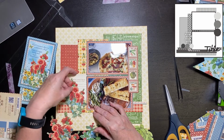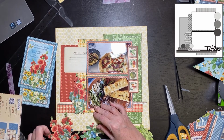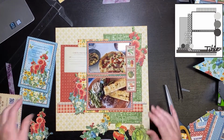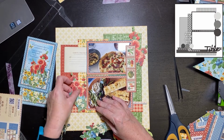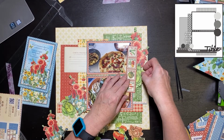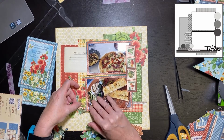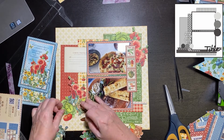Now here's where I'm going to take these florals and vegetables and try to figure out how to put this in here. I think I moved that journaling card up because I do want to build out those vegetables on the left-hand side, and I want those florals in there because I took the time to cut them out. They don't really have anything to do with the food at all, but I just think they're pretty and I cut them out.